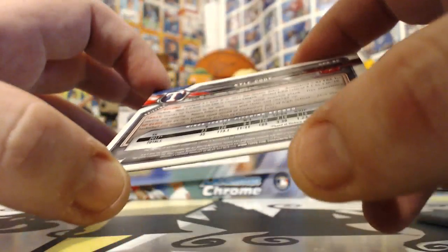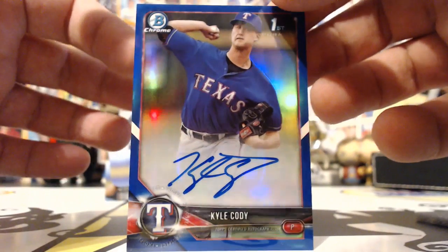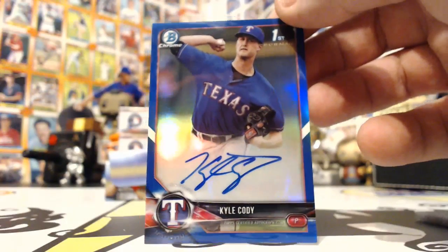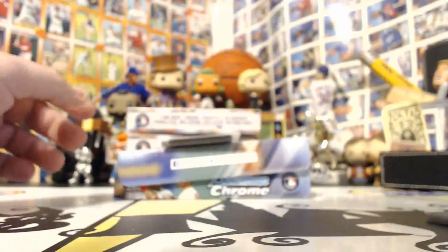143 out of 150. Yeah, Rangers are the spot a lot. Not a lot. I think unsold like twice or something. So maybe this is the only guy to get, but Kyle Cody, very nice, to 150 on card. Beautiful. And our redemption. Good luck.